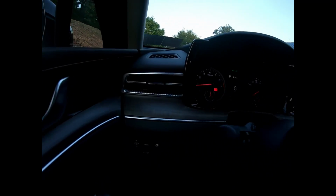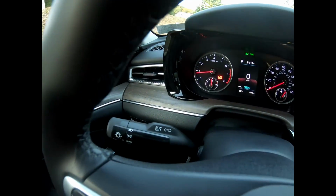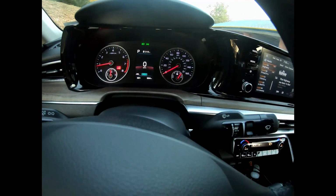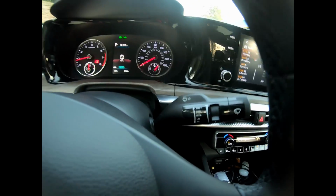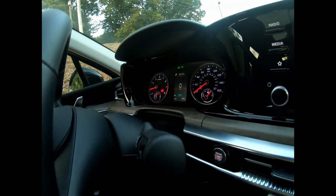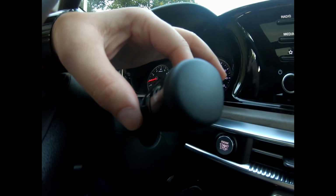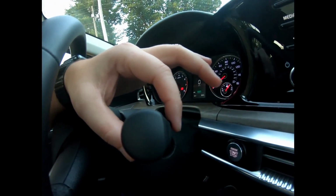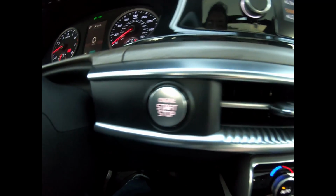It has automatic headlights as well, something also to mention. Now this doesn't have rain sensing or anything like that, but it does have the delayed wipers. A nice little touch that they put on this is the knob is on the back and on the front for the wipers for the delay timing. Nice little touch. It is push button start.